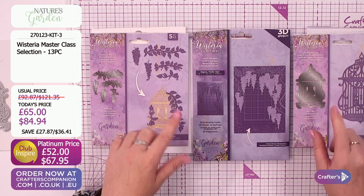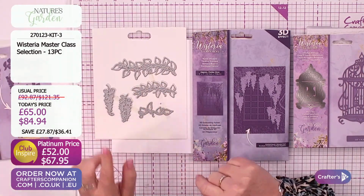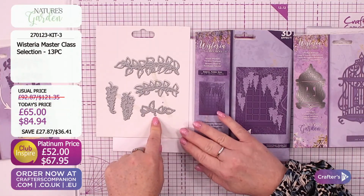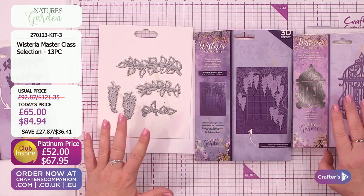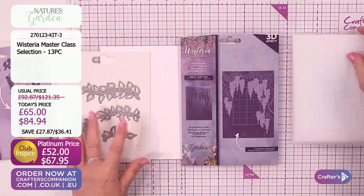It's great for adding all those accessories. So with this one, you can see you're getting all these leaves. This is the one you're going to be using time and time again. Whenever you've got anything, even if you're not using the wisteria, you're going to be using these leaves because they work so well with so many different things. So let's pop these to the side, and we're going to have, first of all, that embossing folder.